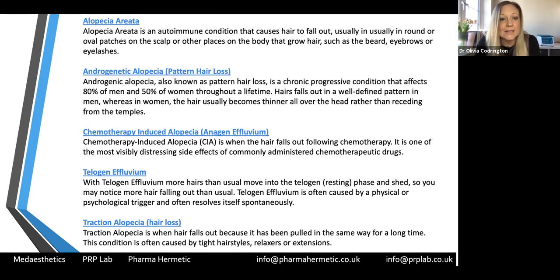It's chronic, it's progressive, and affects 80% of men and 50% of women throughout their lifetime. Hair will fall out in a well-defined pattern in men, so the receding from the temples, whereas in women, it's more of a diffuse thinning. And with my left-sided thinning anyway, I'm noticing it even more now.